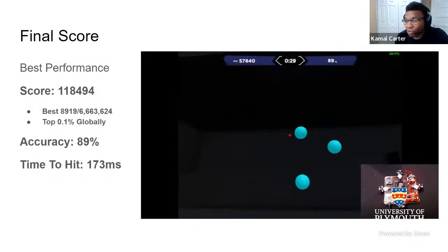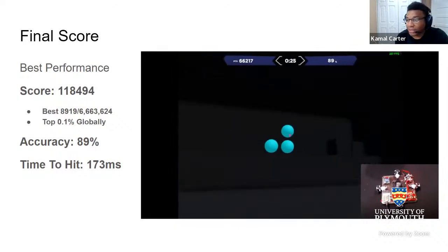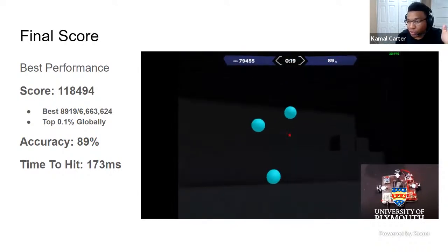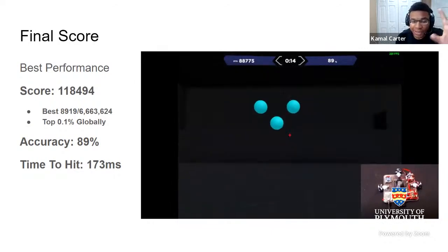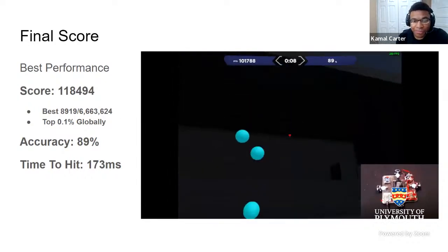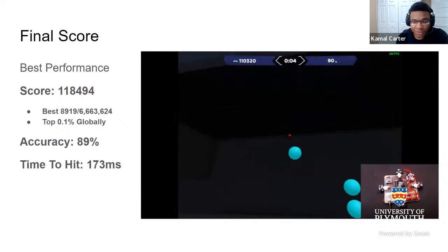Overall, this score ended up being a top 8,000 out of 6 million tries or something like that. So this puts you in the top 0.1% globally. It ended up having an accuracy of like 89%, and the time to hit the target ended up being 173 milliseconds. So that was pretty cool. I was pretty happy with the end results of this.